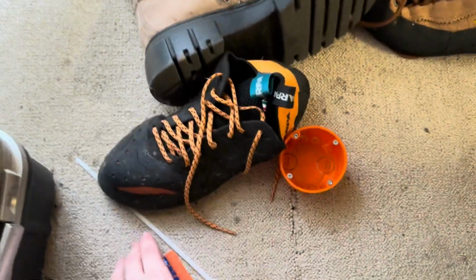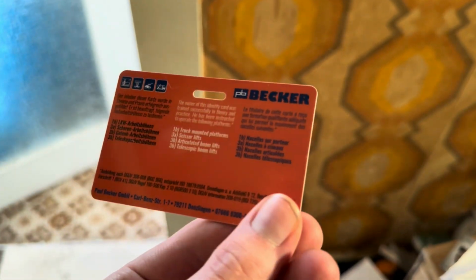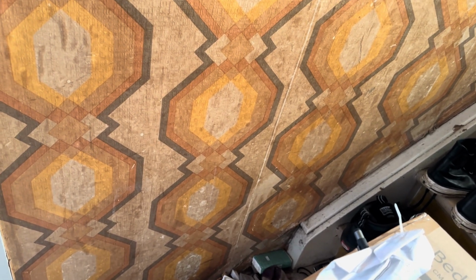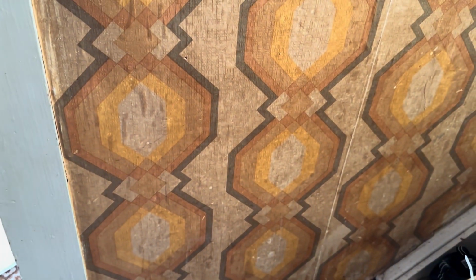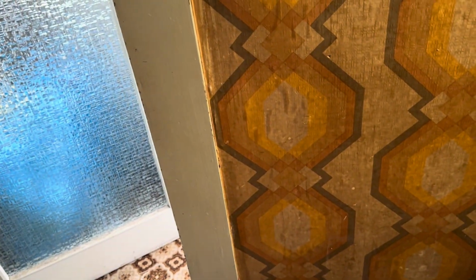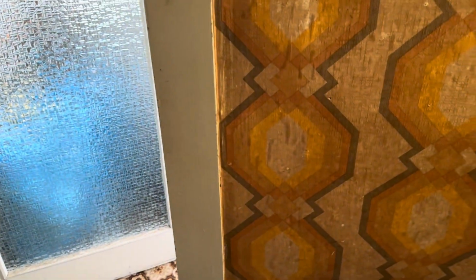What is this? Is this the man that lived there? Wait. No, this can't be the man that lived here because date of birth is 1990, so this man on this card is now 35 years old, and this is not an age where aging becomes deadly.